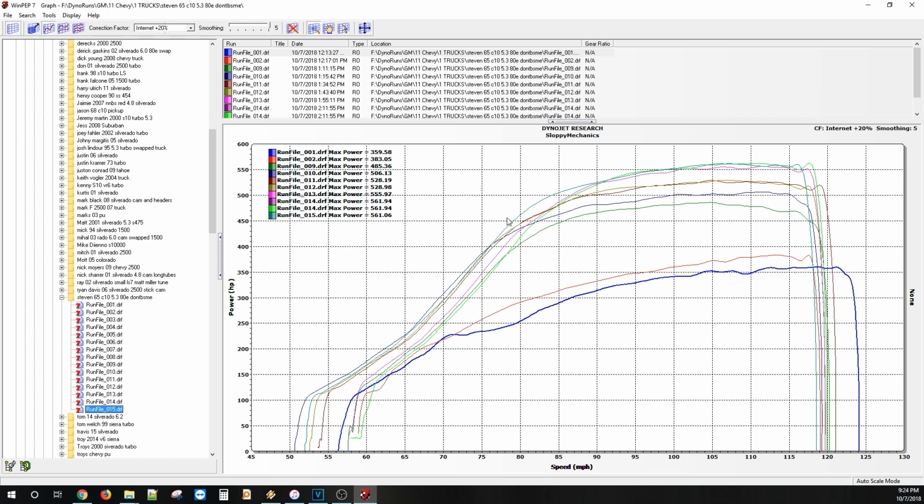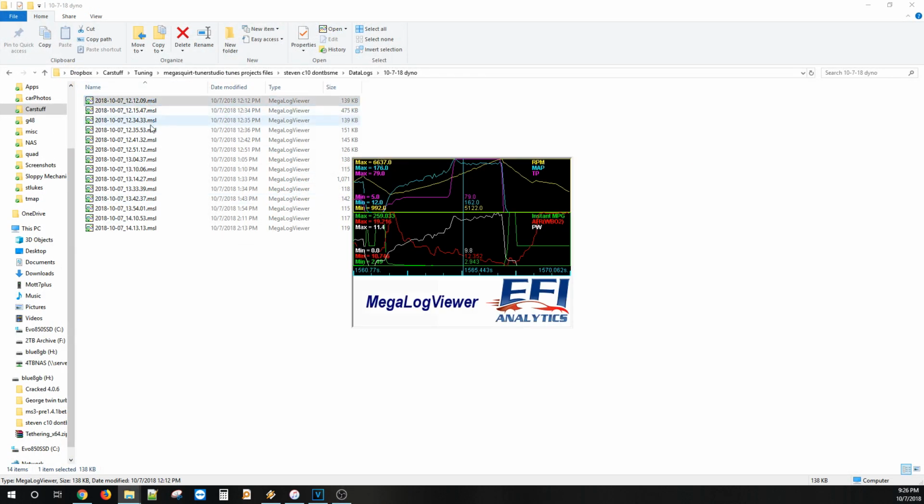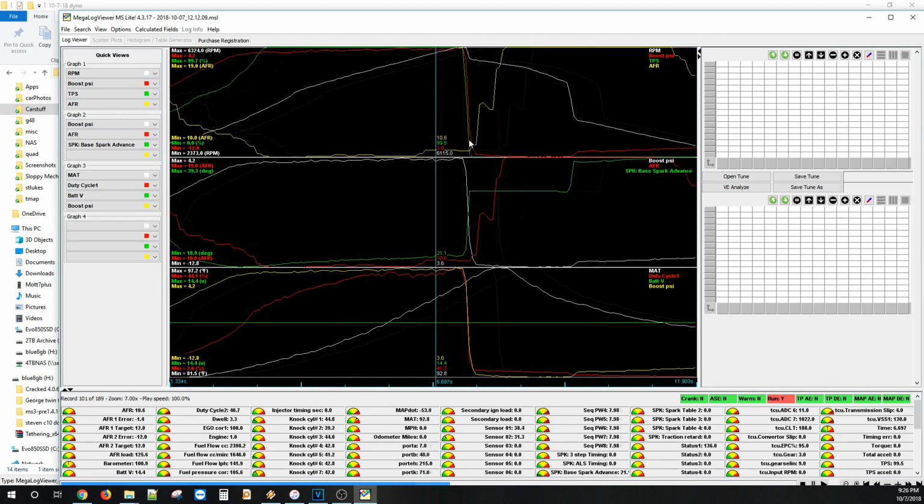So now that we have highlighted all the graphs here, maybe I can open up a data log or two and give you a little wingding of it. Okay, so let's open up the first hit, show everybody what it's all about. As you can see, it was a little bit fat, 10.0, bottoming out the wideband most of the hit, only 3.9 psi.